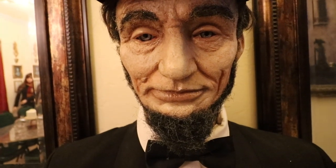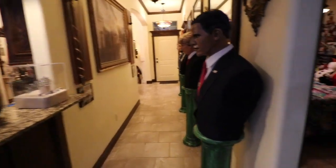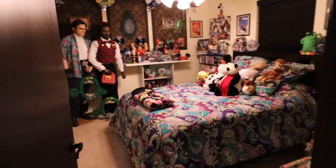Why not your own Hall of Presidents? Yes, my name is Abraham Lincoln, the great emancipator. You might have heard of me from the penny. Four score, well, actually 2 years ago, I was created as a decoration for this hallway, and I've since gained a new hat. Quite becoming, Mr. President. And after you visit the Hall of Presidents, why not stop in the guest room?